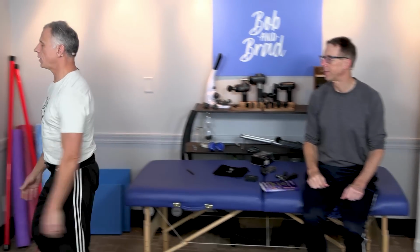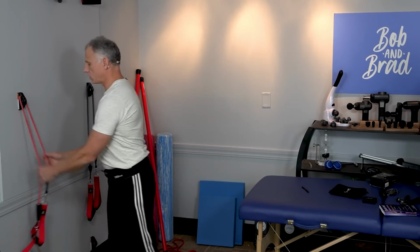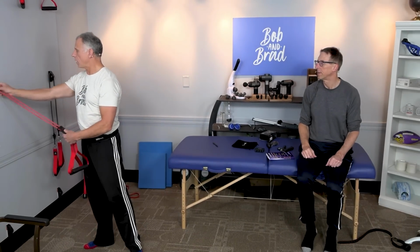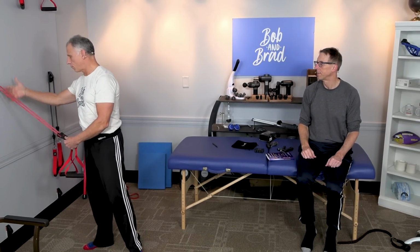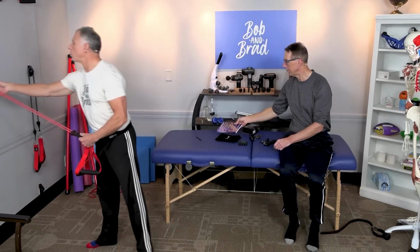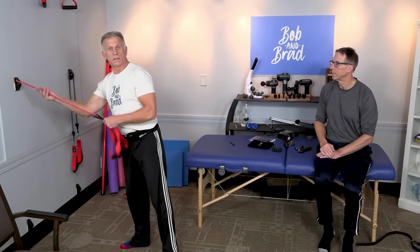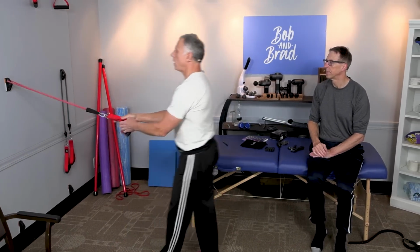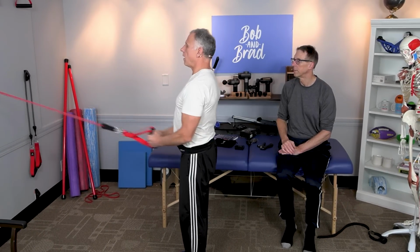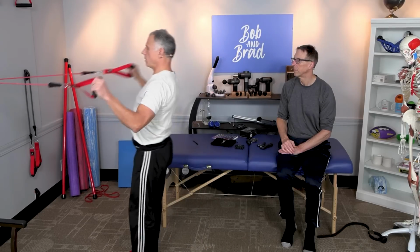The other thing that you can do is sometimes it's nice to have a little resistance with that. You get yourself some stretch tube like we have here, anchor it somewhere. We've got the wall anchor on here. You can put it around a doorknob, or they actually have a door adapter in these tube kits. Almost all of them do. And you're going to do the same thing with some resistance. Now, you can do the W like we were doing before.